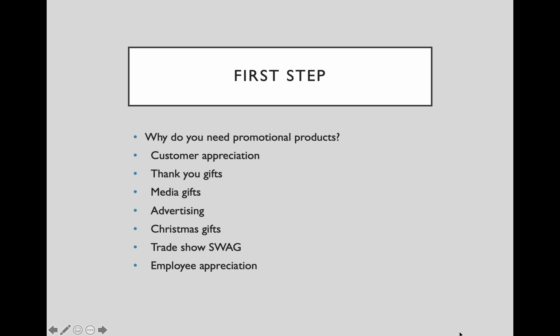Trade show swag. People come to trade shows expecting to get free things. So what is it you're going to do? And then finally, employee appreciation. I think it's really important to make sure that your employees have plenty of gear that represents the company. Do they have some polos? If they work outside a lot, do they have caps? If they're outside in the winter, do they have coats that are branded with you?